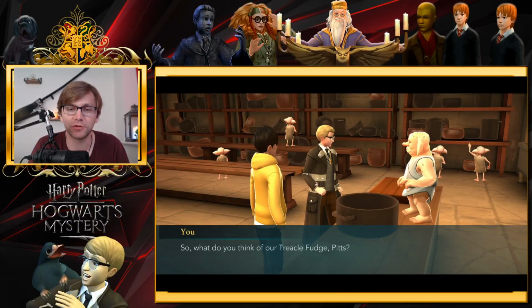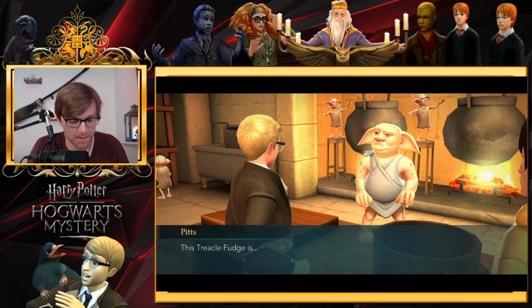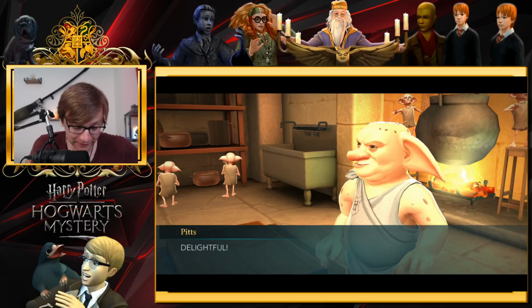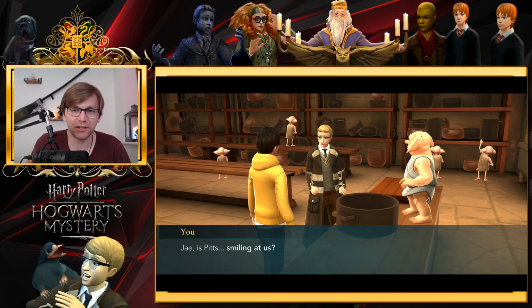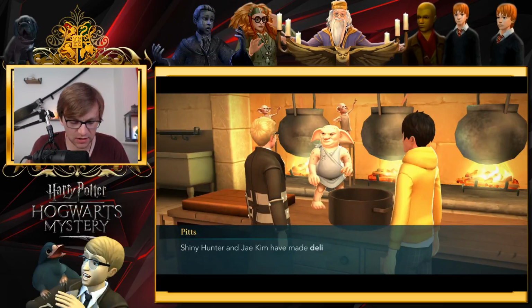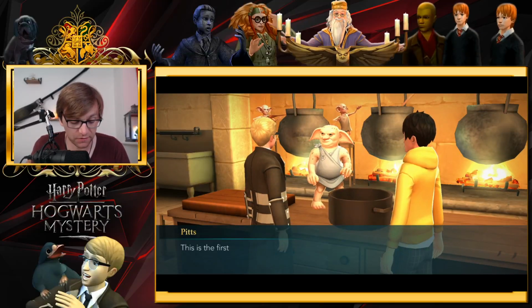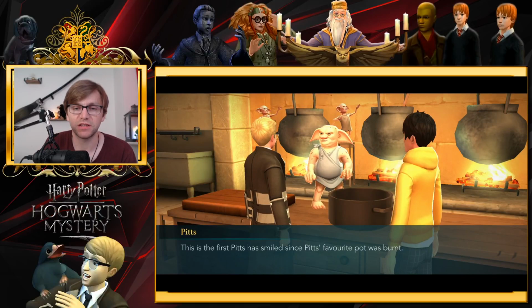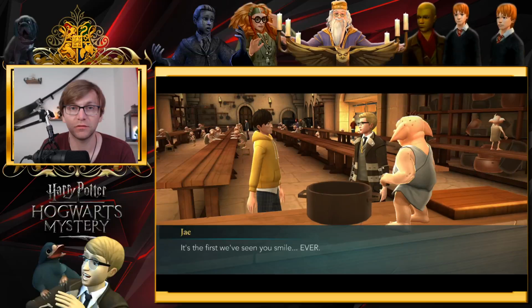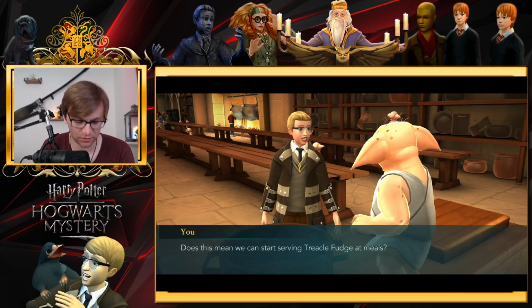So, what do you think of our Treacle Fudge, Pitts? This Treacle Fudge is... It's delightful. Jay, Pitts is smiling at us. He's doing something odd with his teeth, that's for certain. This is the first Pitts has smiled since his favourite pot was burnt. It's the first time we've ever seen you smile. Does this mean we can start serving Treacle Fudge at meals?